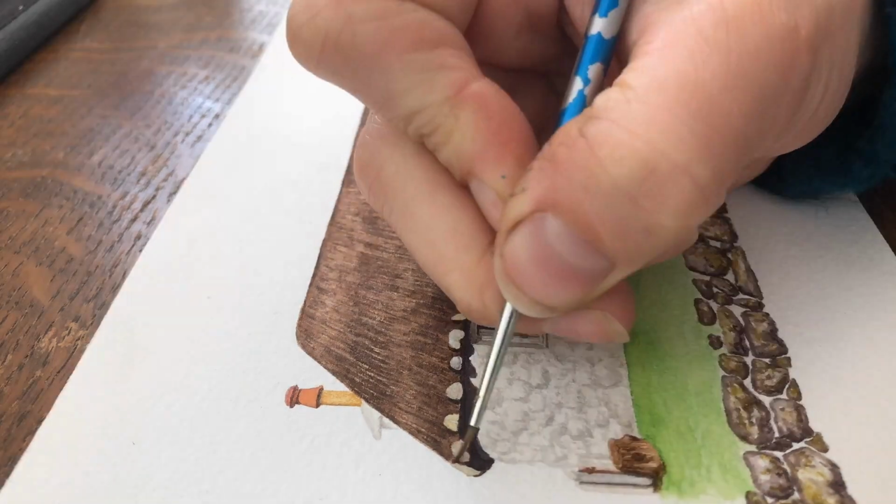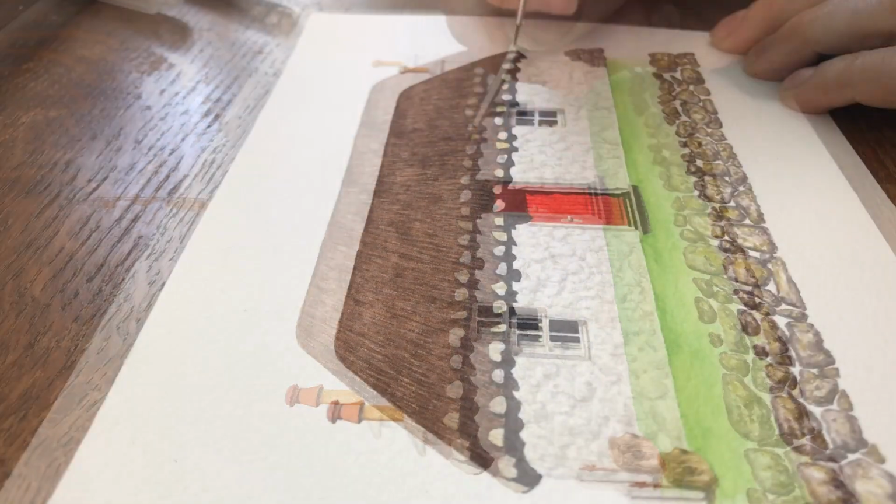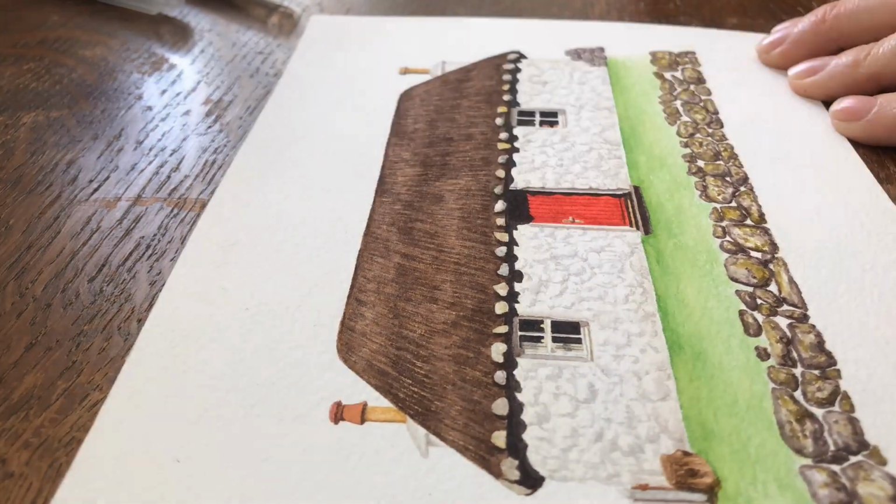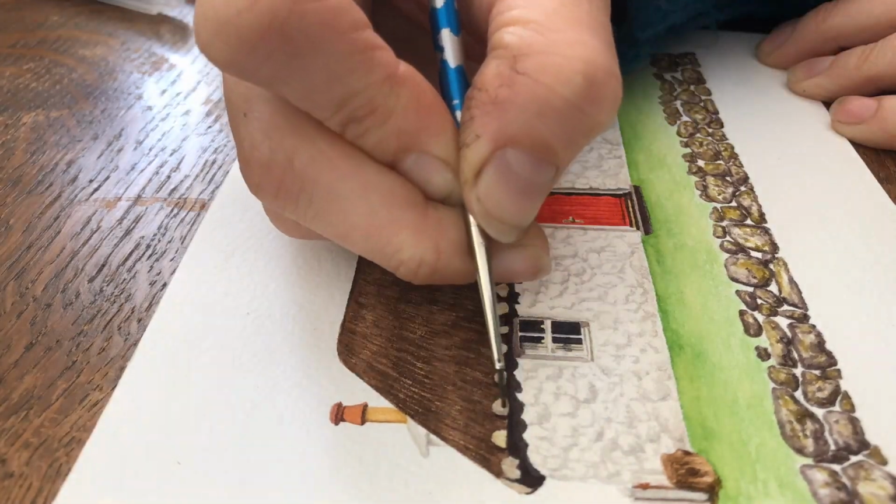I love this little croft building. It's so particular to the Highlands and the Western Isles of Scotland, so it brings back memories of this and many other trips here. I wonder who has lived in this house over the years and what they would think of my painting.